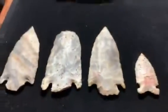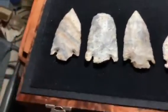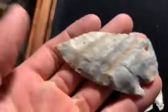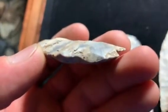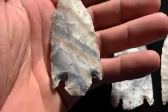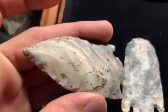Anyhow, that light looks a little overkill, but I also got this one from Richard. Love the bands. It does have a little basal damage. Obviously it's all old. They would have used it just like that. Might have done that intentionally just to fit in the haft. You see a lot of them like that.